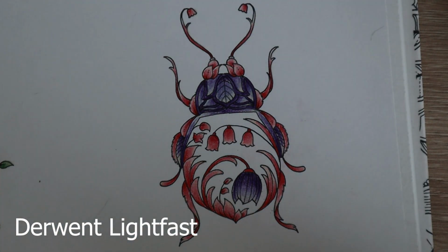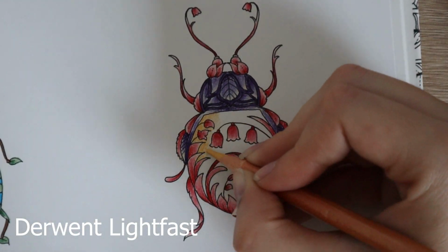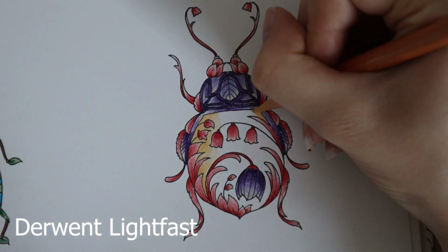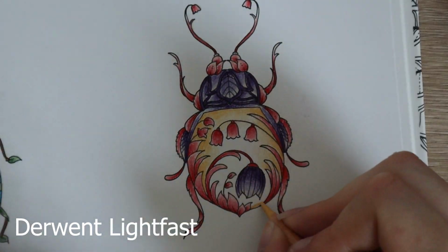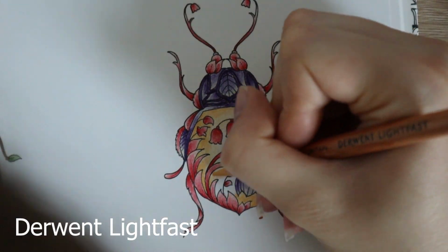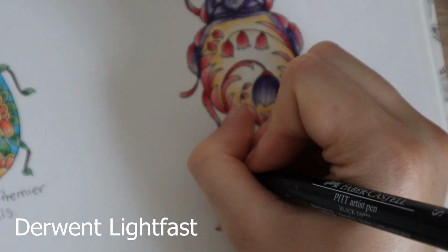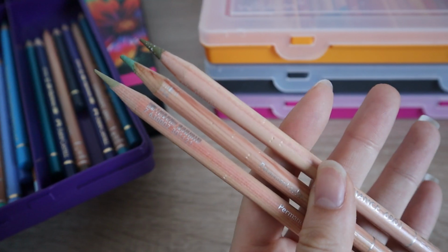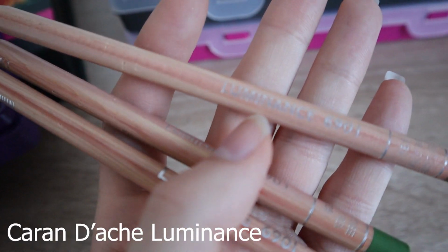So overall, I'd say these Derwent Lightfast pencils, the quality of them is absolutely amazing, and I would definitely recommend these for artists, especially if you're looking for something which has a really creamy buttery texture, but you want something that's higher quality and is more light fast, and you're going to be using it for more professional kind of work. And now moving on to the Caran d'Ache Luminance pencils.